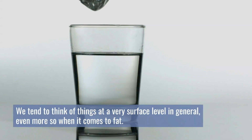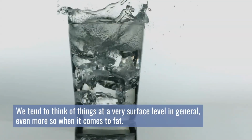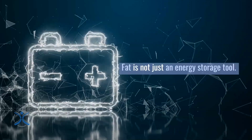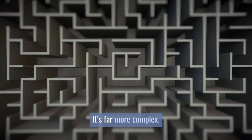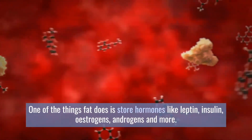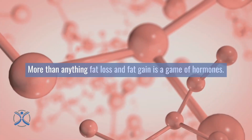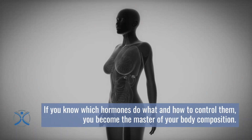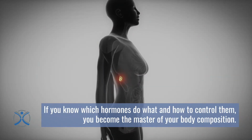We tend to think of things at a very surface level in general, even more so when it comes to fat. Fat is anything but simple though. Fat is not just an energy storage tool. It's far more complex. One of the things fat does is store hormones like leptin, insulin, estrogens, androgens, and more. More than anything, fat loss and fat gain is a game of hormones.